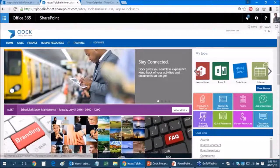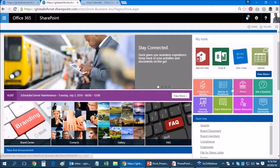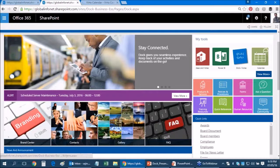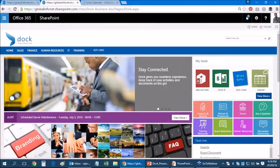And also on my right hand side, I have some quick buttons again here. I can go ahead and click on them: products and services, policies, procedures. So these are all customizable, by the way. As I mentioned, at least 60 to 70% of the solution can be customized based on your requirement. Whatever we have brought in over here is from our experience so far. Most of our customers have suggested such functionalities and icons, so we have built them into the solution from our previous experience.